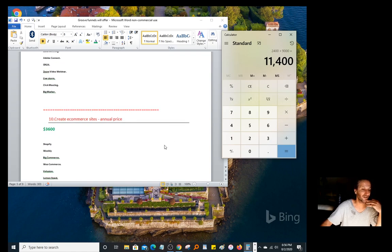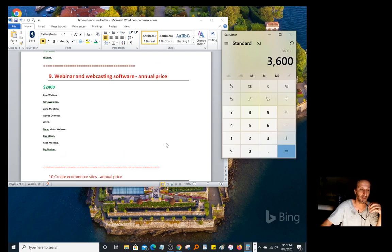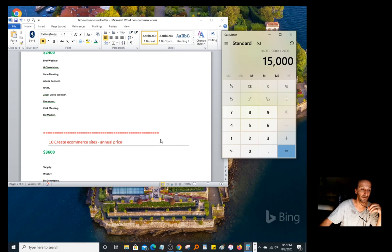And number 10 is create e-commerce website, and that would be $3,600. Oops. Come on, what happened here? Let's erase this, and let's go 9,000 plus 1,000 plus 2,400 plus 3,600 plus. So you got $18,600 that you have to pay every single year in order for you to have these 10 services. 10 services, guys.